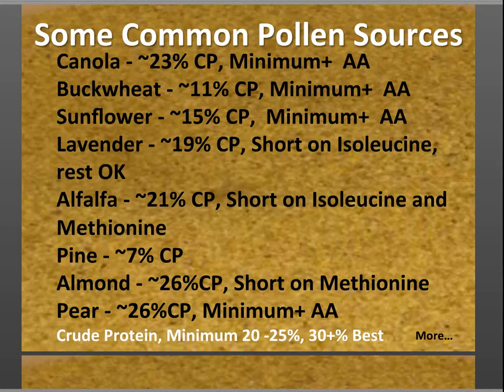Lavender, 19%. Isoleucine is one of the amino acids that is short, so kind of watch that. Alfalfa, 21%. That, again, is a little bit short on a couple of the amino acids, so watch those. Pine, I mentioned pine earlier, 7% crude protein. It isn't worth the energy to collect it. And if you see your bees collecting that, it's essentially trash.